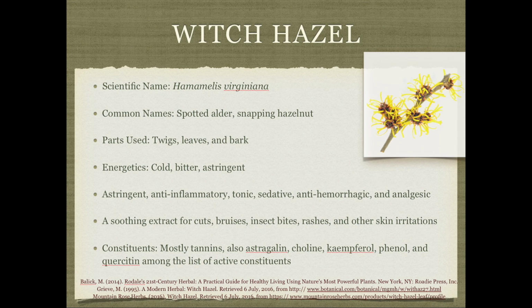So witch hazel, and this one has a scientific name of Hamamelis virginiana. But this one I actually used off the optional herbs list, so we didn't go over this one in class. Some common names include the spotted alder and snapping hazelnut, and the parts used would be those twigs, leaves, and bark. So a very useful herb, with a lot of useful parts. Some of the energetics include that it is cold, bitter, and astringent, very similar to the other herbs I've called on for those properties.